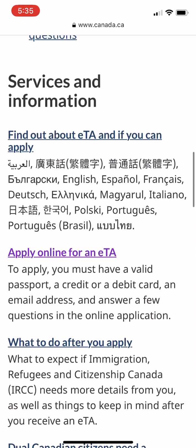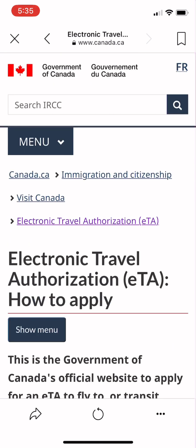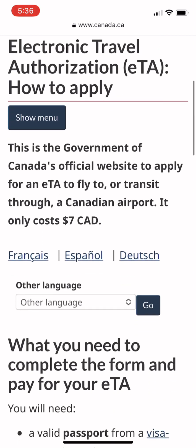So basically, when you are on the web page, you just need to click on apply online for an eTA. Click that, and it will give you the electronic travel authorization instructions on how to apply. This is the Government of Canada official website to apply for an eTA to fly to or transit through a Canadian airport. It only costs you $7. So $7 lang po ang price for the eTA. Before you plan to fly to Canada, you have to have the eTA.